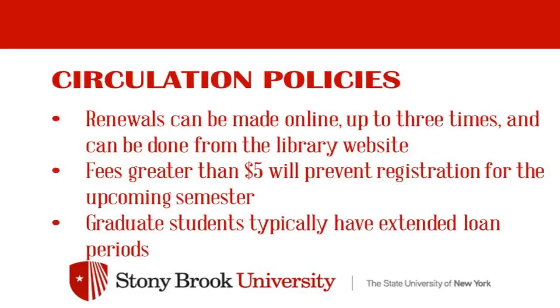Here is a summary of the circulation policies for graduate students. Renewals can be made online up to 3 times from the library website. Overdue materials fees greater than $5 will enact a registration block that prevents you from registering for the upcoming semester until the fee is paid. Graduate students typically get extended loan periods.